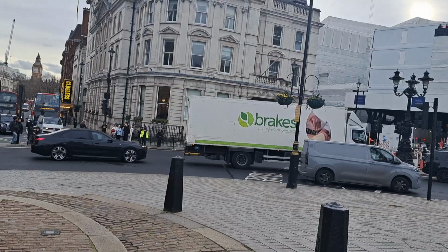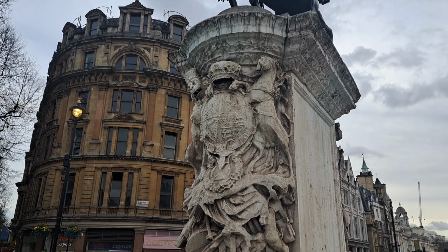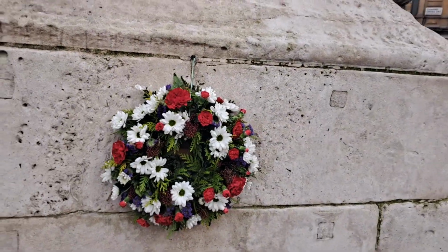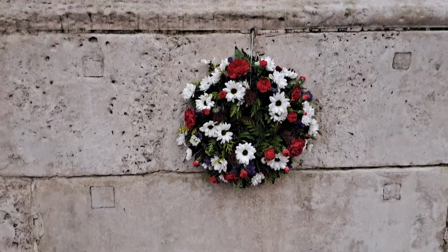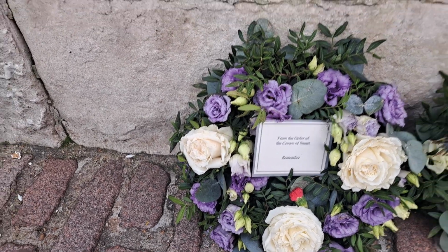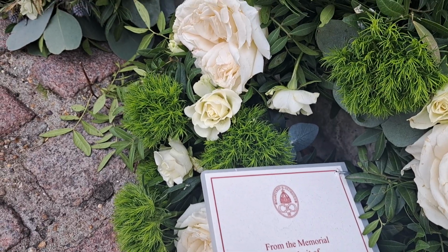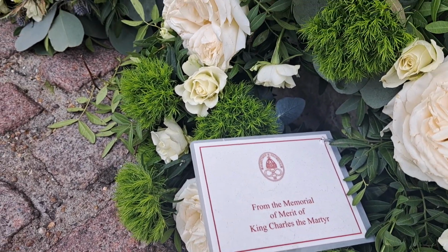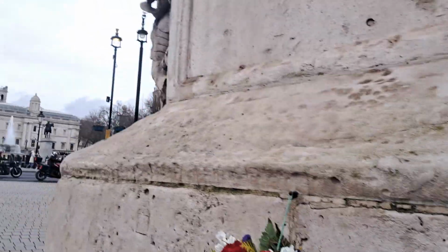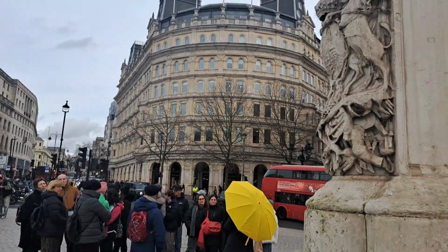Before we leave, something to point out to you. It's the Royal Coat of Arms here. You can see the weather has really damaged it over the centuries, but there it is, what's left of it. And down here, very interesting, they've put up wreaths. These wreaths are in commemoration of King Charles I. You have a wreath here from the Order of the Crown of Stuart. And here you have another one, from the Memorial of Merit of King Charles the Martyr. King Charles I is a martyr in the Church of England, not the Roman Catholic Church, but in the Church of England they regard him as a martyr.